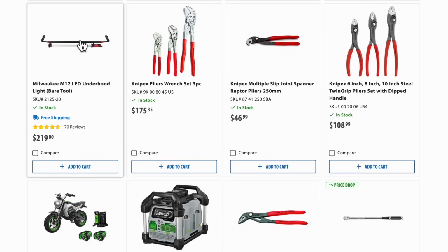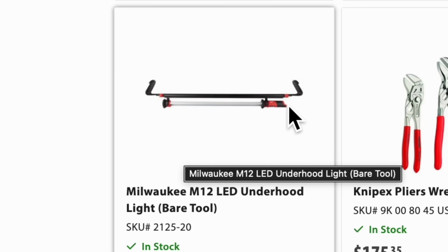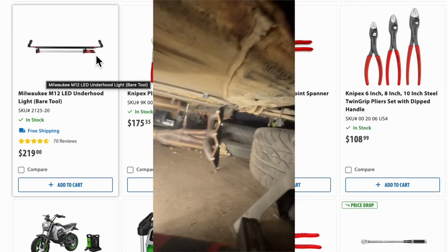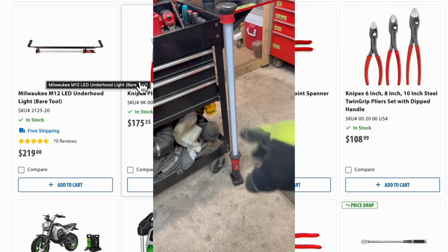One of my favorite lights of all time, this Milwaukee M12 under hood light, but I actually pull it off of this adapter quite a bit and just throw it under the car when I'm working under the car, suspension or brakes or exhaust like that. That's an amazing light to have.